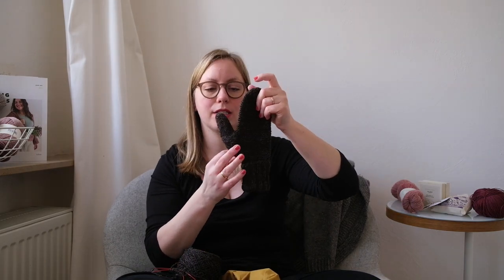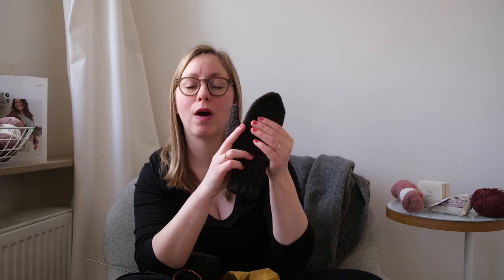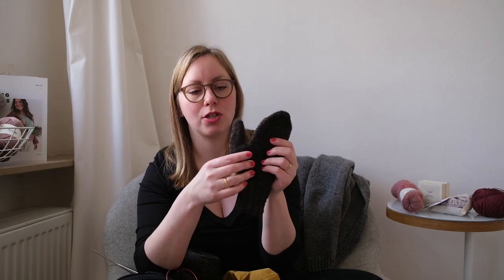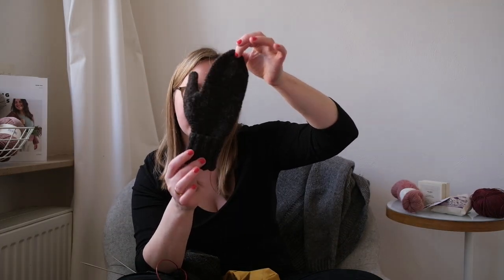This hasn't been blocked yet, and because it's a woolen spun yarn, I'm assuming it's going to bloom quite a bit during blocking. So I don't think it's going to change the dimensions of the mitten very much, but it's rather going to help the stitches fill up the spaces in between them, if that makes sense.